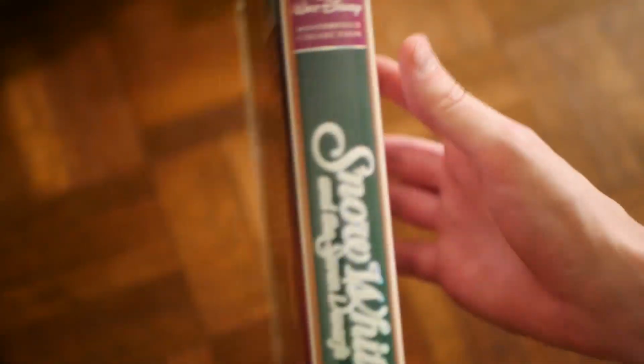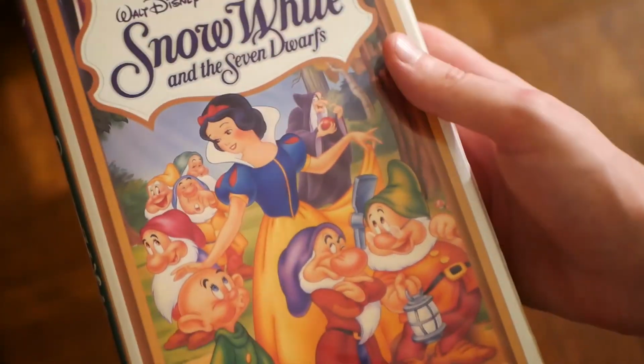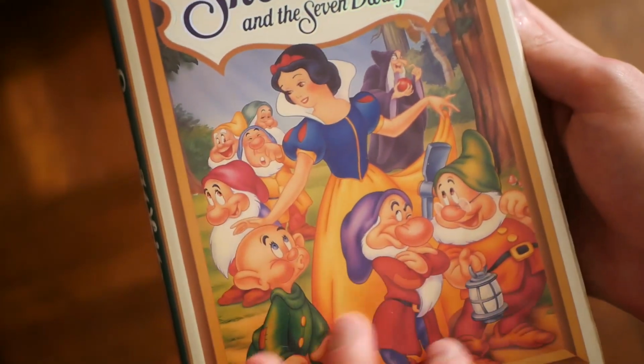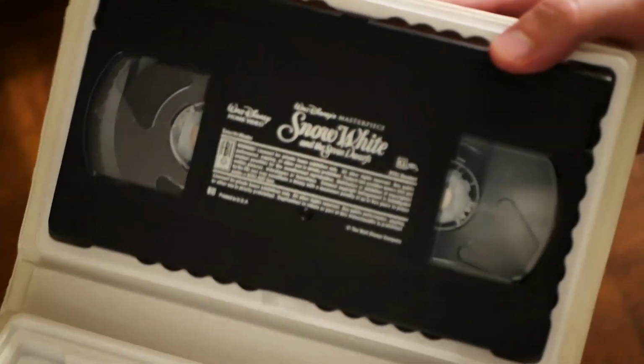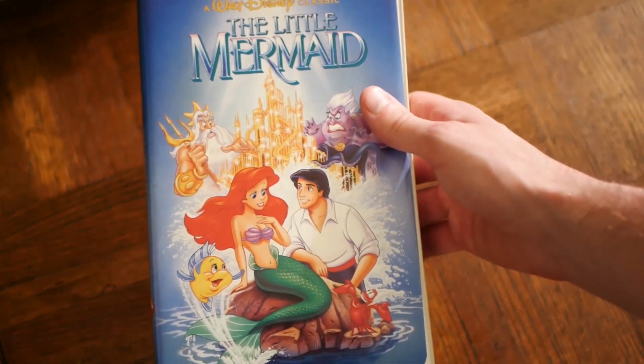God, there's something about just holding a big object, that the art really is a lot more impressive than it would be on something small. I was kind of hoping the foil treatment would be on the label as well. The Little Mermaid.